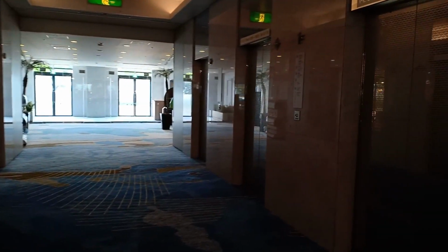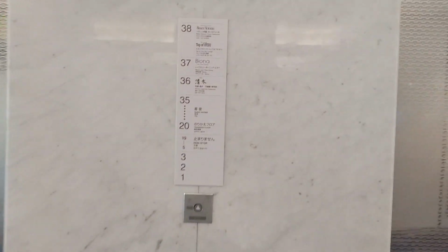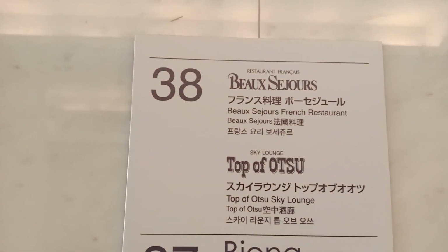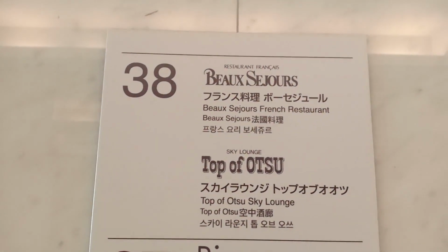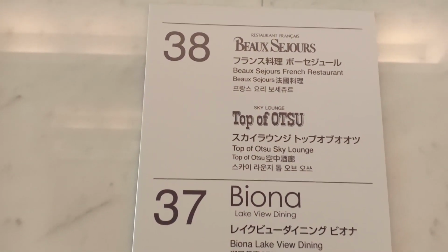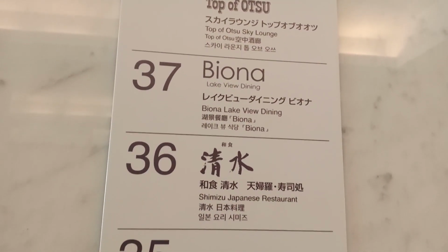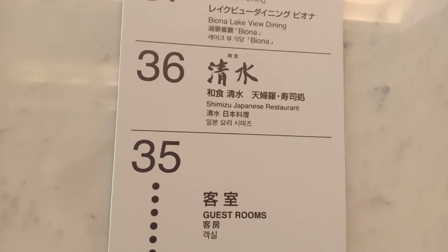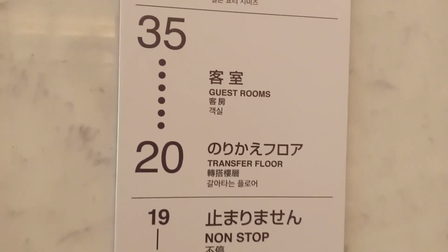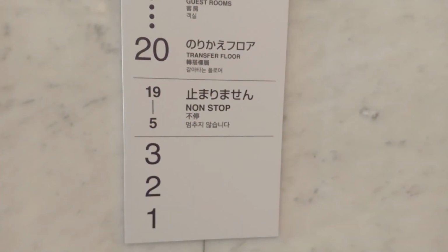Now, beside the convenience store, we have lifts. On the 38th floor, we have the French restaurant and Top of Otsu, which is a sky lounge. On the 37th floor, we have Lake Biwa dining. On the 36th floor, we have the Japanese restaurant. And till the 35th floor, on the 20th floor, we have guest rooms. And we have guest rooms from 5 to 19.